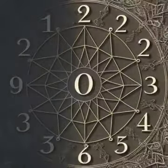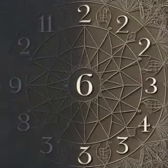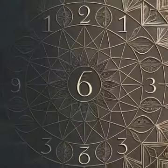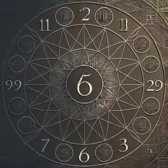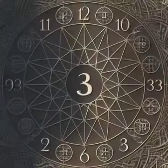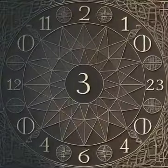The number 33, also known as the Master Teacher, is said to represent wisdom, knowledge, and understanding. This number is symbolic of the teachings of the great masters and encourages those who possess it to use their intuition and insight to help others and make a difference in the world. People with the number 33 may have a strong sense of compassion and respect for all living beings.